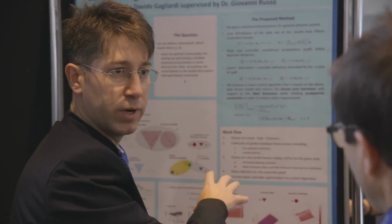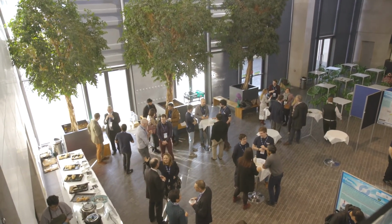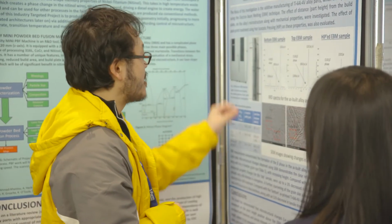This is a ready-made, collaborative approach which iForm has, where you've got ready-made access to a whole bunch of academics and scholars that can really bring it all together. This is a multidisciplinary team including materials scientists, engineers and data analytic expertise.